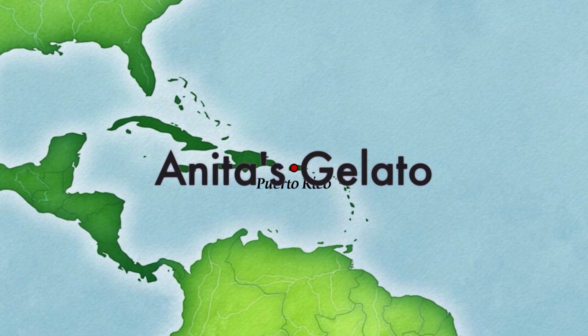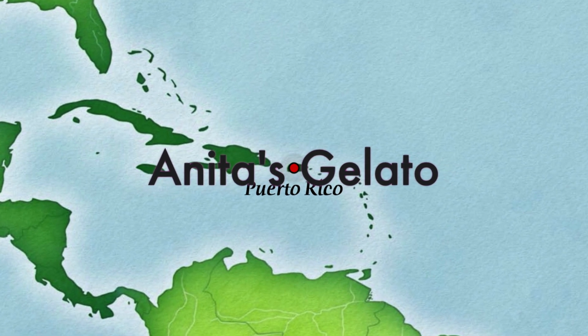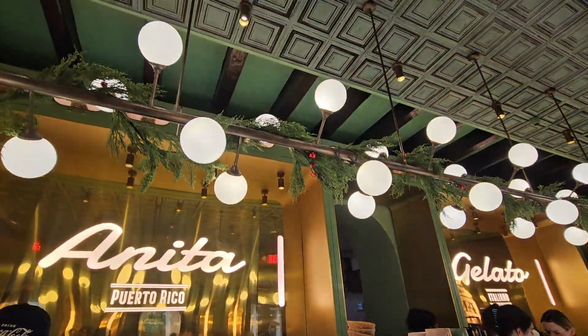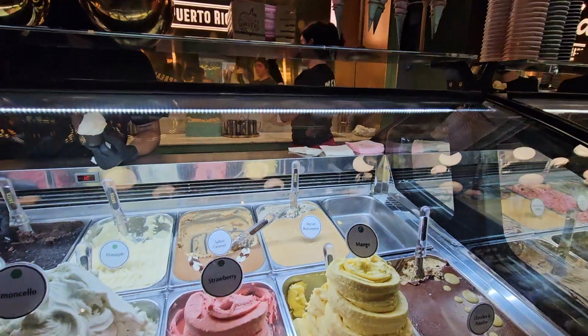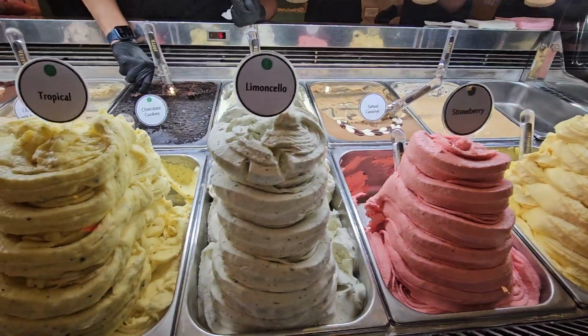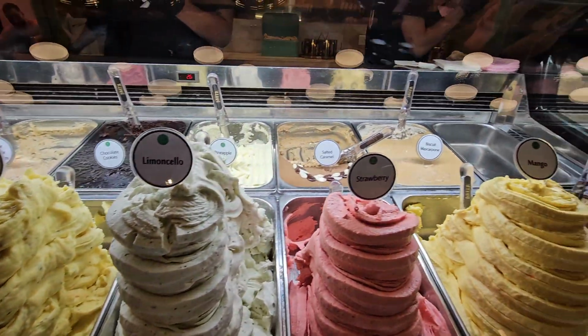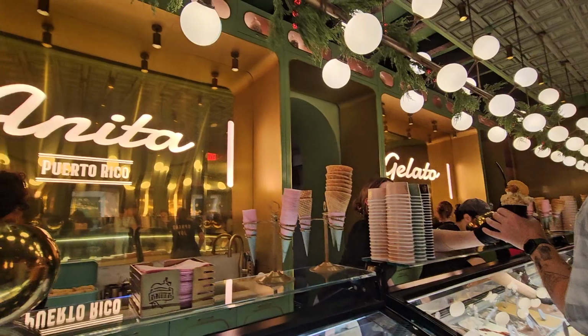Right after lunch, we wanted to get some ice cream and we headed to Anita's Gelato. And yeah, it was amazing. It is also right next to Umbrella Street, which happens to be one of the most photographed streets in the country. And yeah, they have an amazing assortment of flavors to choose from. So it was awesome.